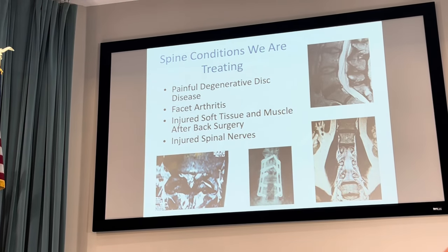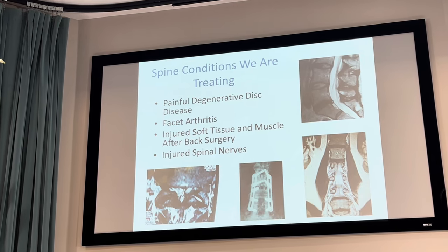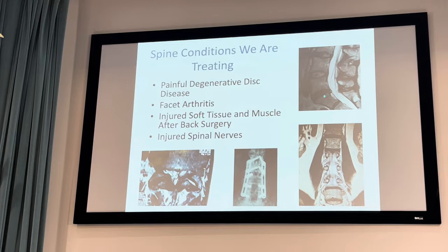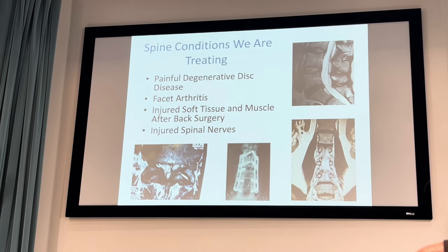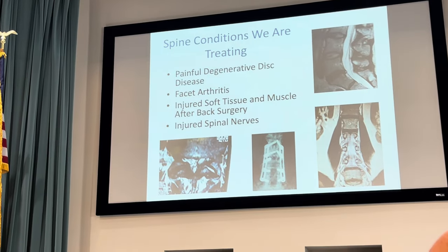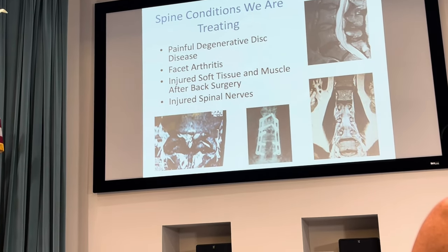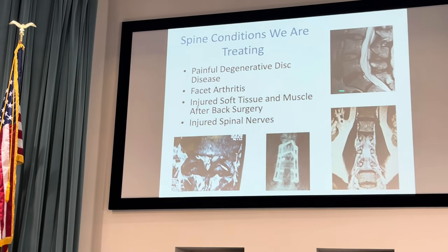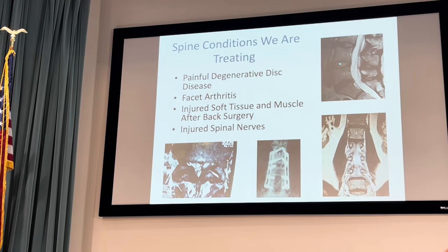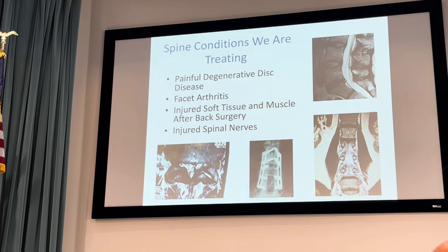The condition we're treating now is painful degenerative discs, because again, where we started the whole conversation, we now have a way in 70% of cases where we can actually inject your own stem cells and the patient's own platelets. We'll talk about the difference between those two because it's a big difference. That can actually make that disc that is black and dark again look like this, in all ages.